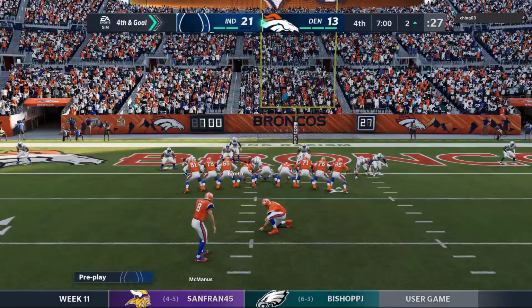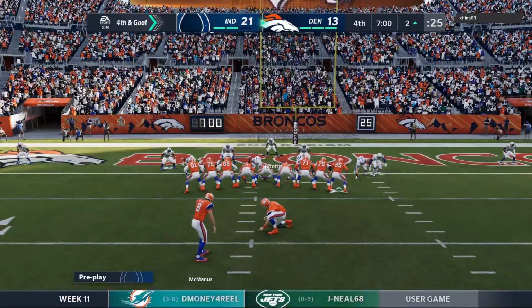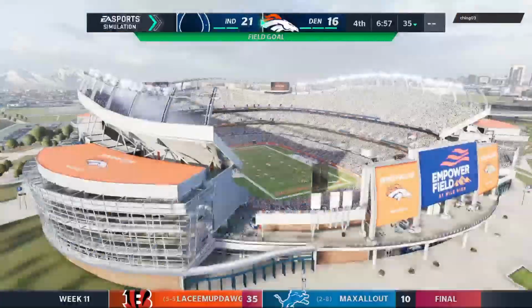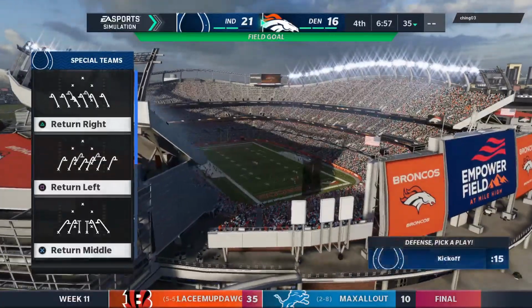Brandon McManus for the Bronco field goal. A 19-yard attempt. The kick by McManus is good. And that'll get the lead down to 5.